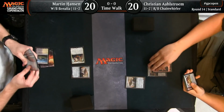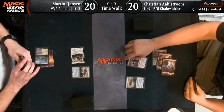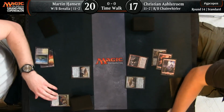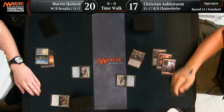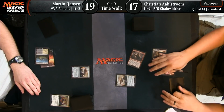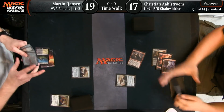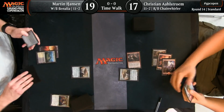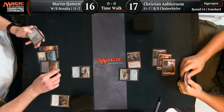Speaking of right on time, we'll see if there's a Goblin Chainwhirler on the other side right on time. And this is why we didn't see a lot of white-black lately, because Toolcraft Exemplar is so bad against Goblin Chainwhirler, while Toolcraft is amazing against exactly every other deck in the format. Goblin Chainwhirler is just such a big factor that, well, we see this happens.